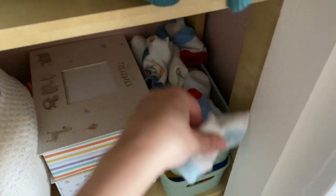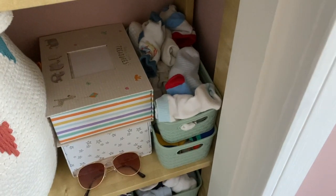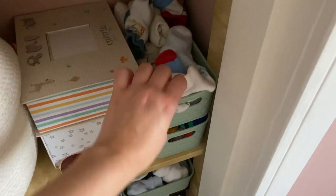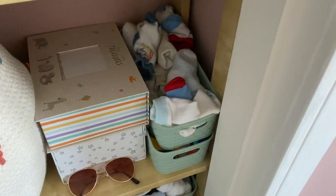In these two boxes here, we have his socks. So the socks on top are his current socks, the socks that fit him, and then the socks underneath are more 6 to 12 months. So I've kind of separated them like that for easy access.